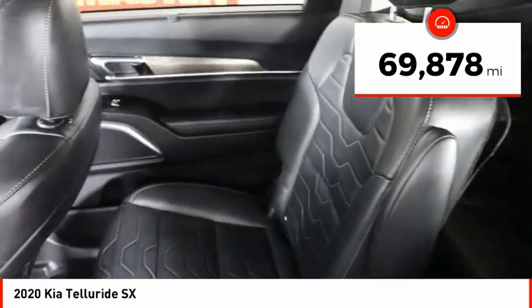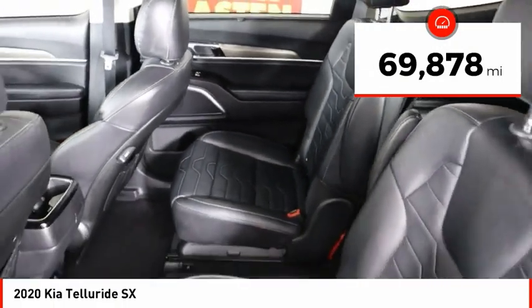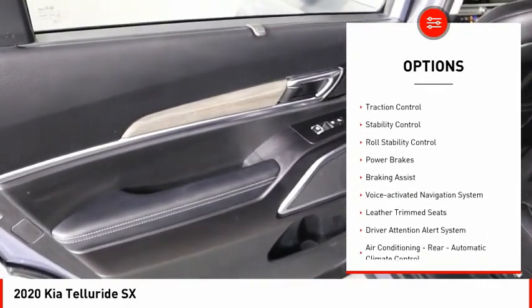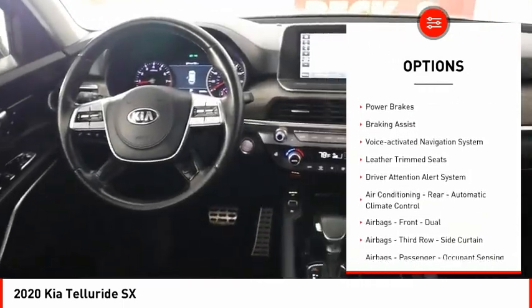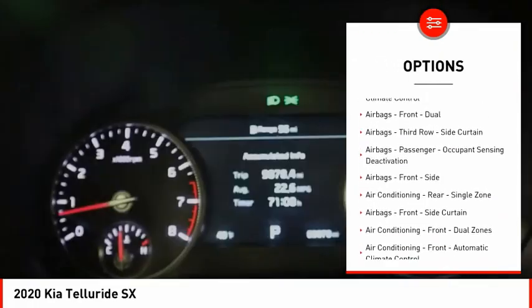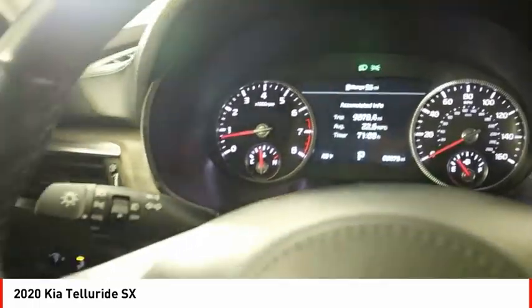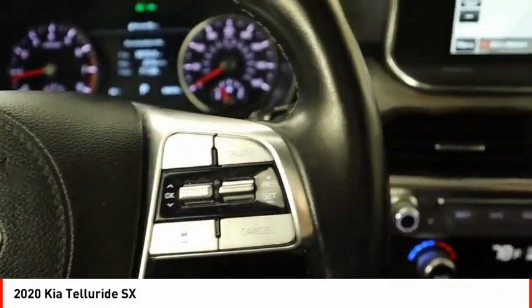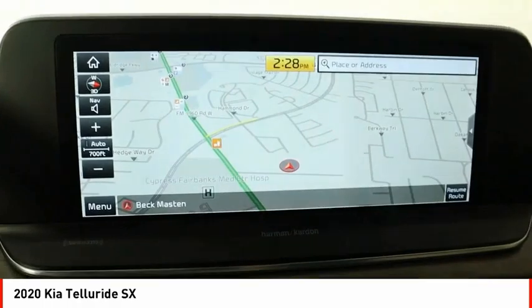This vehicle has less than 70,000 miles. Here are some of this vehicle's great options: power windows with safety reverse, hill descent control, traction control, stability control, roll stability control, power brakes, braking assist, voice-activated navigation system, leather trim seats, driver attention alert system. Come take a test drive today.